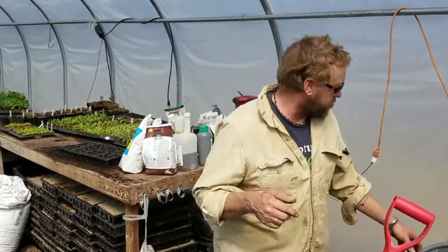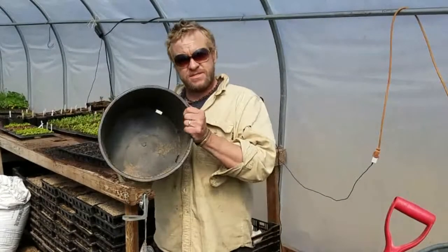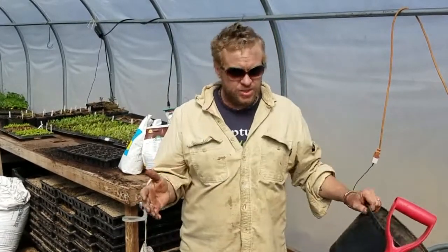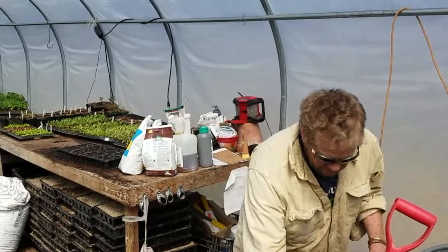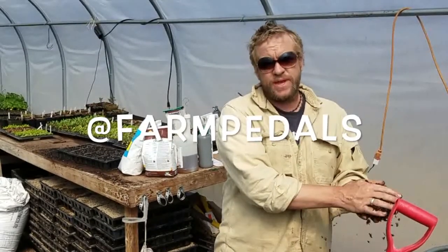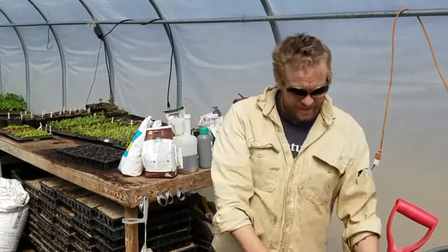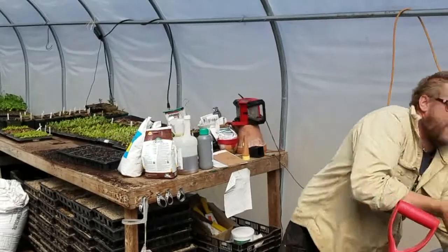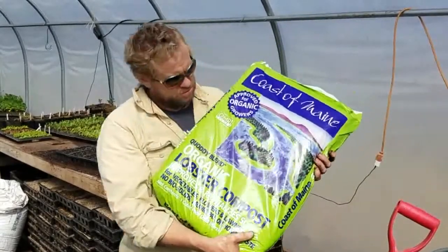And either you have a garden, or you're going to be growing in containers, something like this. If you're growing in containers, you're going to need some potting soil or something of that nature. We have some here on the Farm Petals Instagram page. We have a breakdown in our highlights on how to make your own potting soil. You also can buy potting soil bagged right here.